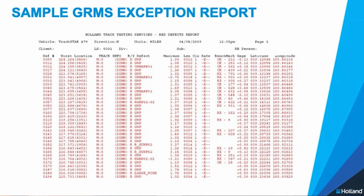These next few slides will go rather quick, but what I've included is a sample GRMS exception report. This is pretty standard for what we give our typical customers, and you can see there's a header at the top of the page where we identify defects by number, looking at the worst location and then measuring back based on the length of the defect.